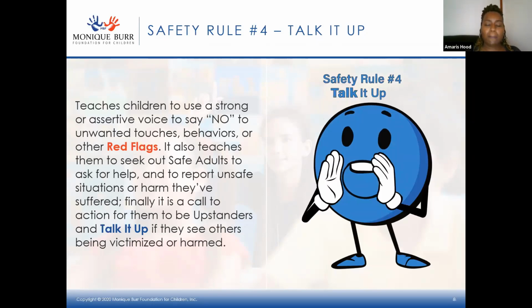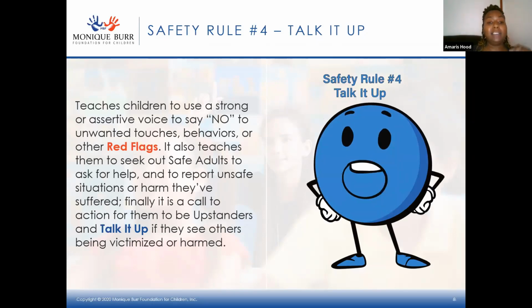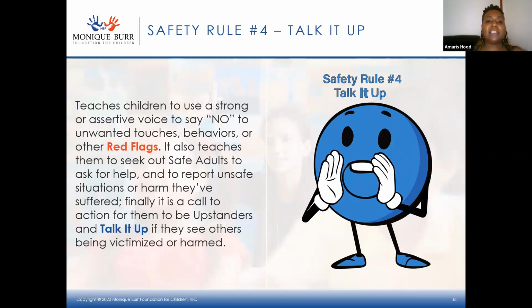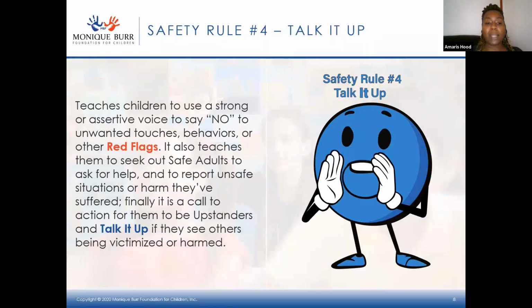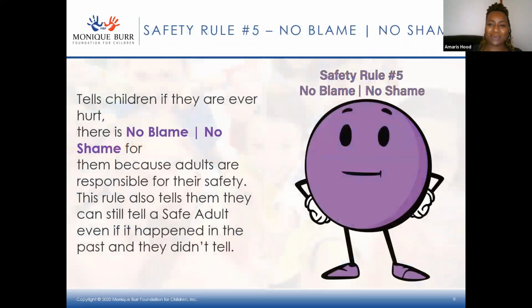We also talk about the fact that talking it up is not tattling or snitching. It's reporting unsafe behavior, and it's always okay to report that unsafe behavior. Talk it up is where we also talk to them about their safe adults and what it means to be a safe adult, and we give them handouts for those safe adults. We'll talk a little bit more about that as we go on.